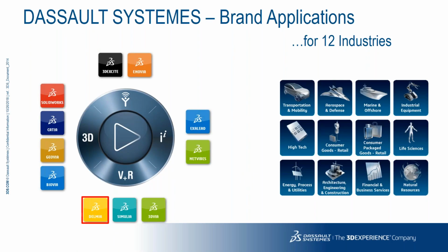So when we talk about a single platform, it is 3DEXPERIENCE, where we have on the west quadrant all the 3D applications. On the north quadrant we have the PLM. On the east quadrant we have analytics and intelligence modules. And on the south quadrant is what we will be talking about, the virtual plus real. And we will stress upon the DELMIA brand, which is specifically for manufacturing.